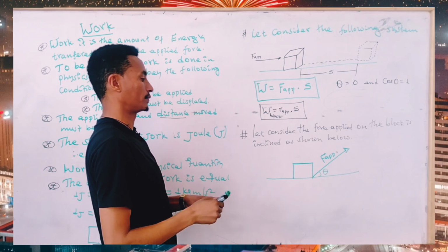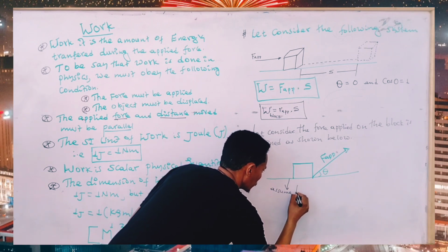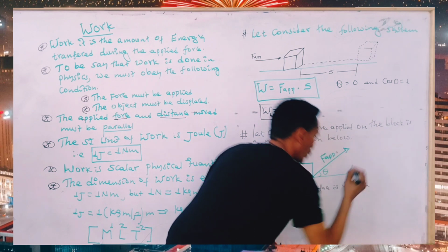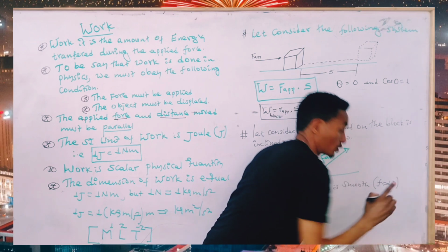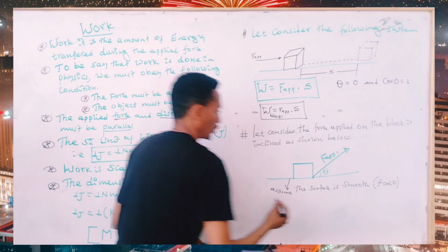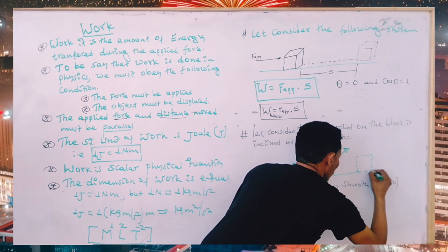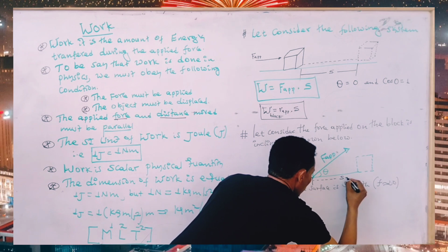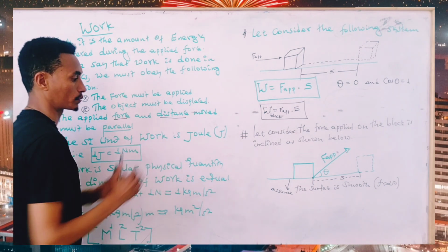Assume the surface is smooth. When we say the surface is smooth, it means the frictional force approaches 0; it is not exactly 0, rather the frictional force approaches 0. So how are we going to find the work done on this block? I mean, when the block moves a distance from here, due to this applied force it covers a distance and reaches this part. For this type of system, how are we going to find the work done on this block?